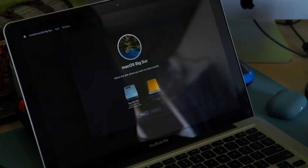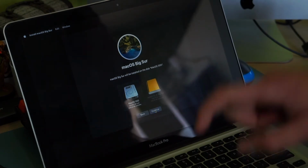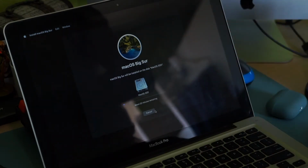Obviously, we don't want to install it on there. We can't anyway. This disk is locked, so we're just going to install it on the main SSD. I think you need around 20 gigs to install it. We very much have that. Now, if we continue, it's going to install. And as you can see, it's working fine. Now, the internet might be a bit quirky, so we're going to have to install that. And then once we've done the internet, then boom, it's done. So, let's have a looky.